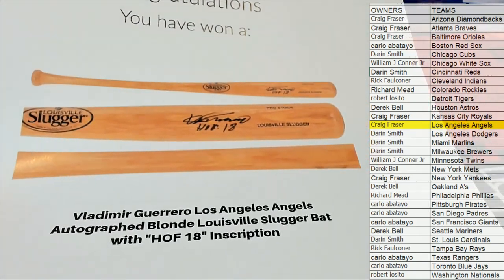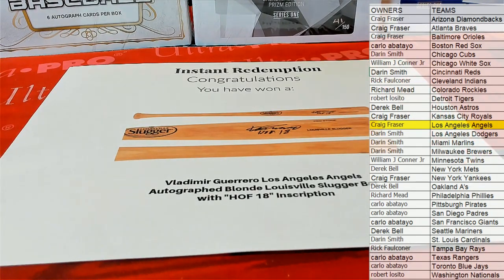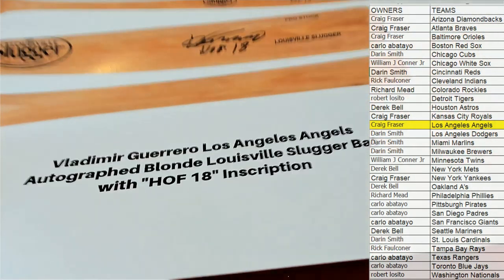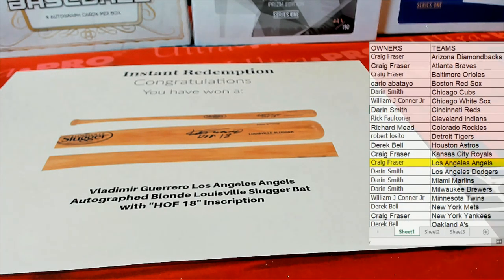Price, that's a really dumb statement, by the way. Sorry, man. I love you, buddy, but come on. Very nice. Craig F., that is coming out to you. My goodness. Dude buys in a lot, man.